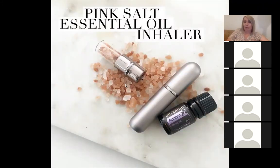Now, this is what I was telling you about, that pink salt essential oil inhaler. This you can get straight off of Amazon. Typically, it comes with a cotton pad insert instead of that salt that you see, but I love the benefits of pink Himalayan salt. So I fill this up with pink Himalayan salt. That literally gets inserted into the little tube, and you can add whatever you want. So if you have asthma, you could do frankincense, copaiba, Breathe, peppermint, any of those. If you have headaches, frankincense, peppermint, lavender, past tense, copaiba. Maybe you have anxiety, balance, adaptive, lavender, any of those kind of different situations.